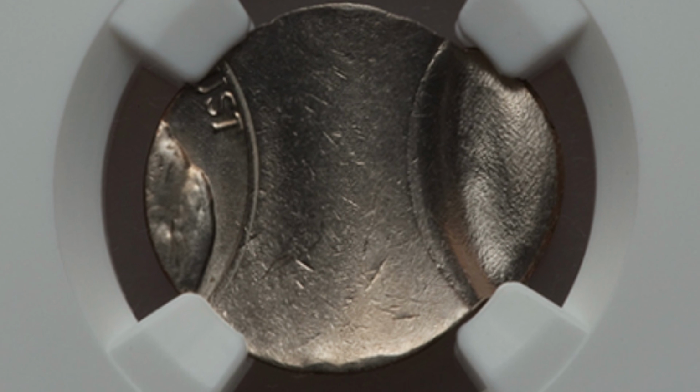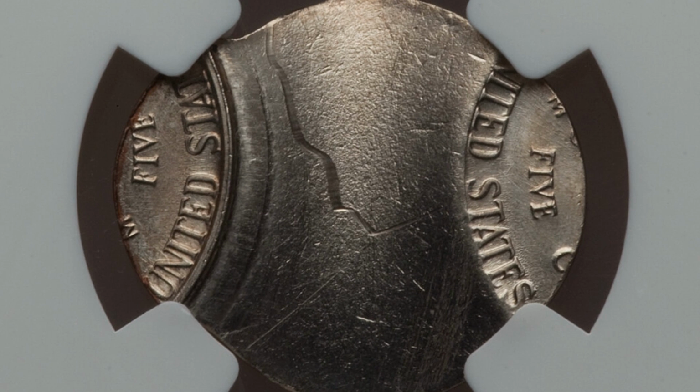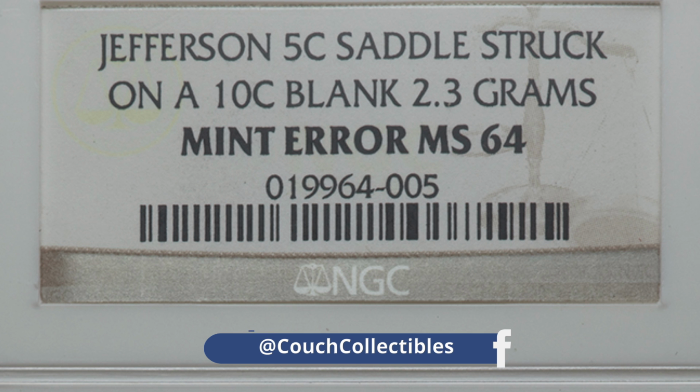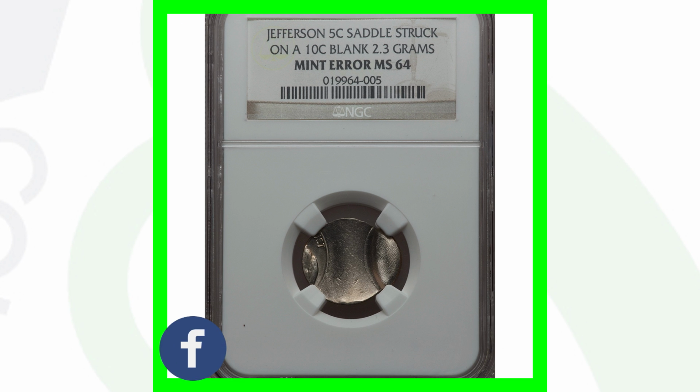Moving on to another no dated Jefferson nickel. This is a saddle struck mint error coin, on a blank 10-cent planchet. Very interesting to have that saddle strike with it being on a 10-cent planchet with the Jefferson nickel design. Very cool. Graded by NGC at a Mint State 64. This coin sold for over $800. Man, could you imagine selling a nickel for 800 bucks? That's just amazing. Here are some other nickels that are worth money.